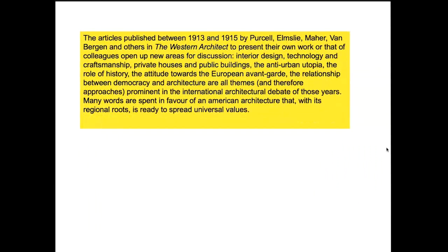This is the role of the Western Architect. It's important. I send you on the PDF platform an anthology of Western Architect articles published between 1913 and 1915. Western Architect was the voice of the Prairie School.